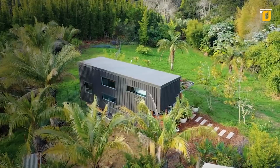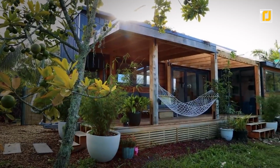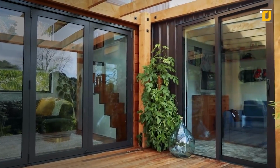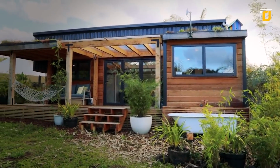The house perfectly blends in with the nature surrounding it. It has a modern yet classic look to it. There is a nice little outdoor area with outdoor seats and a hammock. Inside, there is a spacious living room with an attached kitchen, a separate bed and bath that seem quite spacious as well. This might be as good a tiny home as we can get.